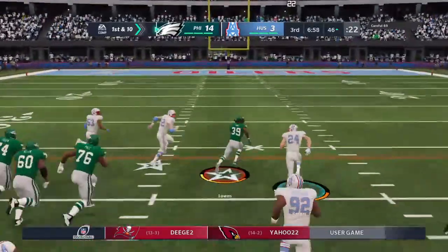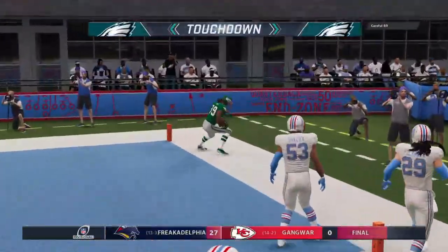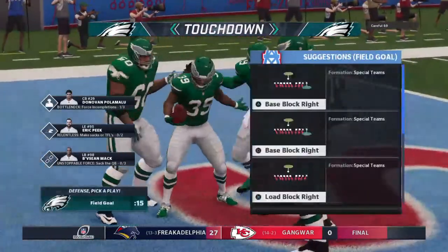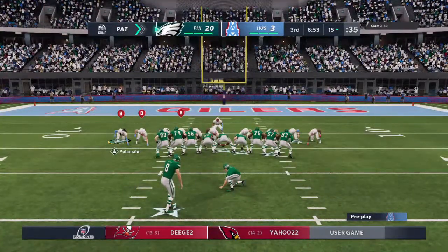Going to give this time to the tailback. There he goes, right side. Touchdown, Philadelphia. A great play there. Saving his best for the playoffs with his 3rd touchdown of the game. And the Eagles able to push further out in front.